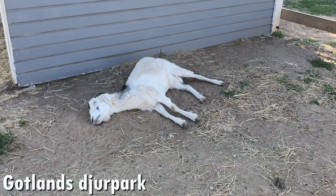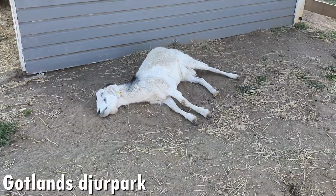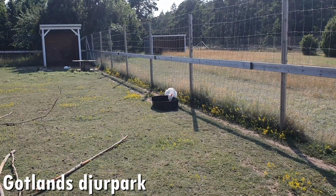But peacocks are sturdy animals. No one messes with a peacock. So I think that there's less risk of animals being mistreated at Gotland Zoo compared to many other places. And I love that they have stuff like alpacas and wallabies at the zoo as well. Wallabies are probably some of my favorite animals. Australians would think that I'm insane, but I just find them completely adorable.